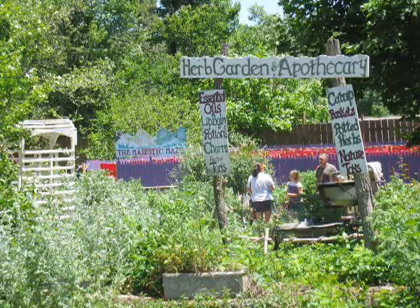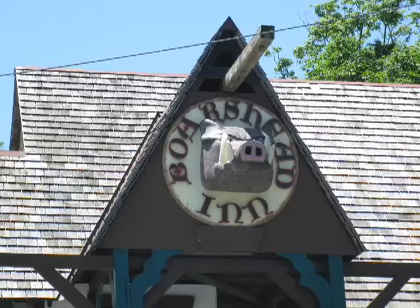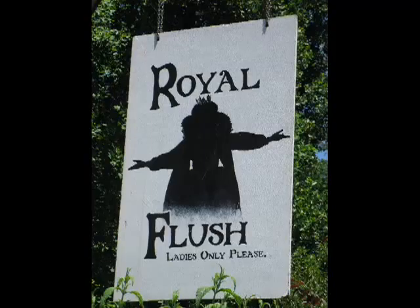You think this building's hard to spot from here? Wait till we get up the street a little. Here's the Boar's Head Inn. Now we're in the area of O'Malley's Pub. There's O'Malley's Poorhouse right there. And here's a Royal Flush.